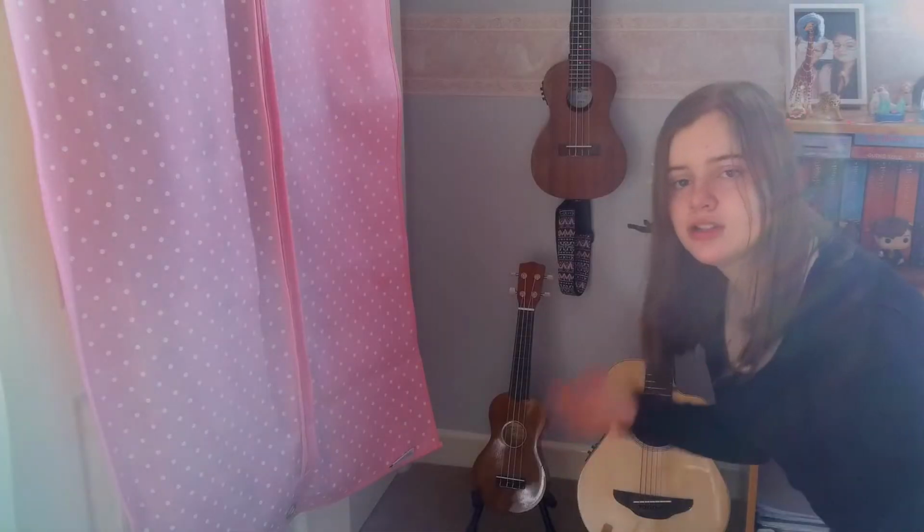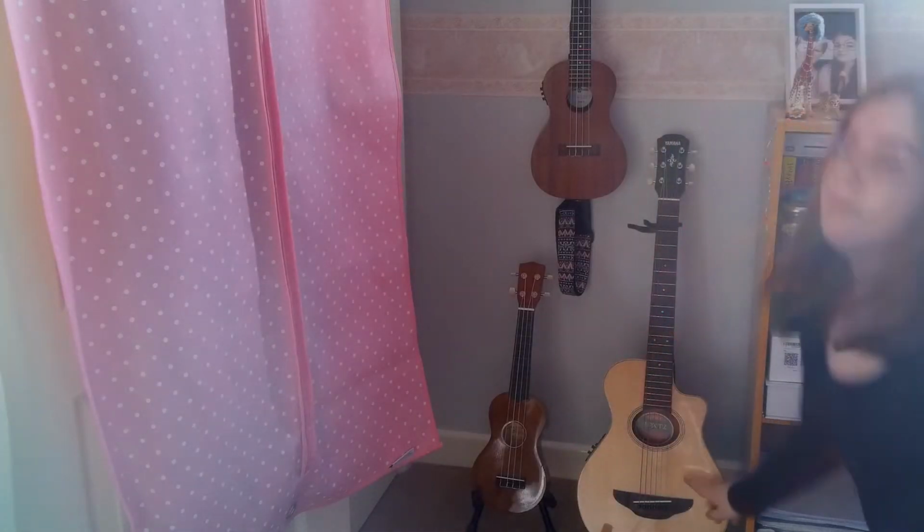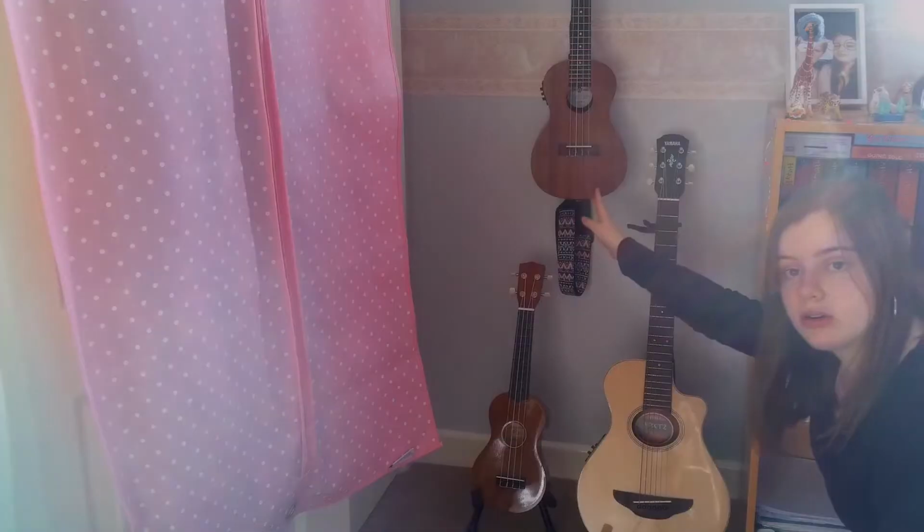Then over here is what I like to call my little music space. So I have my guitar, and it's just a three-quarter guitar, and I put the capo on it. Here I have a normal ukulele, and then I have an electric ukulele.